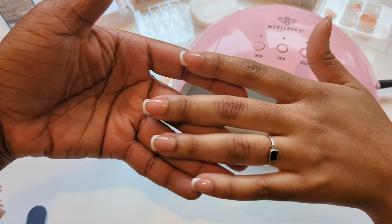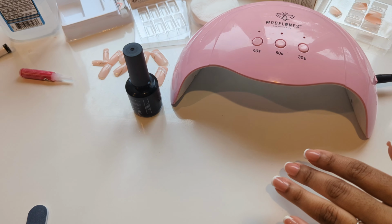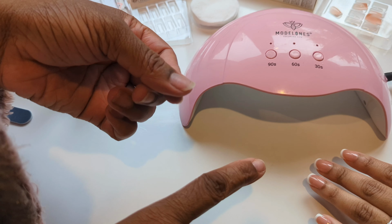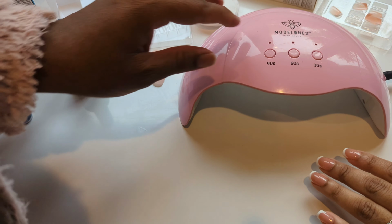Okay, so we did our top coat, and now we're just gonna put her in for 90 seconds. Oops. No, we're not. Oh, yeah, so if you're doing nails and you have a light, I suggest you put on some sunscreen, and then take the sunscreen off your nails with some alcohol and use those black gloves, because this is really bad for your skin.